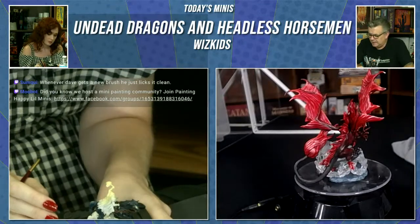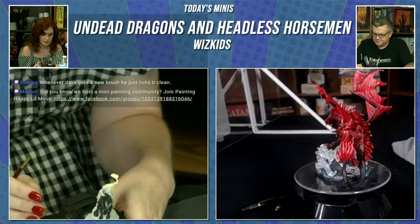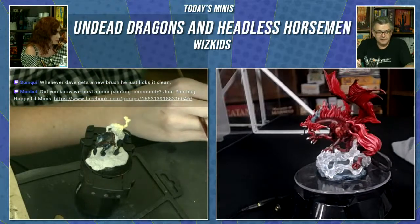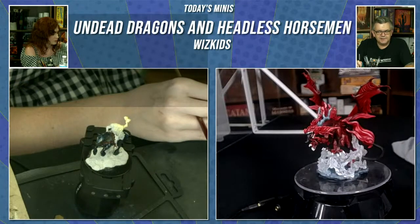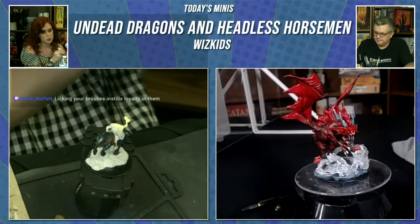But actually, I had an order of 3 size 1 broken-toed brushes arrive yesterday. So I'm pretty excited to bust those out. And soon I'll be getting some of the broken-toed Fugazi brushes. I'm going to try those out.